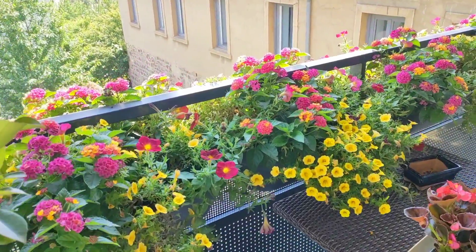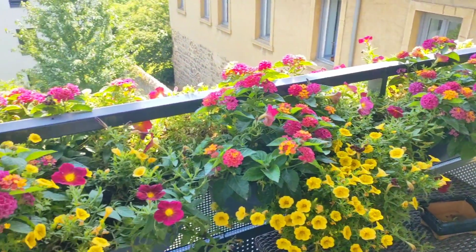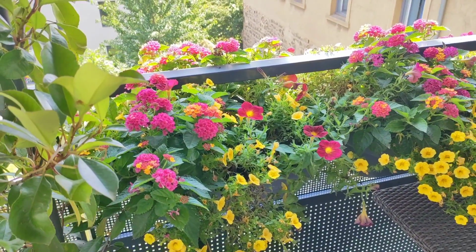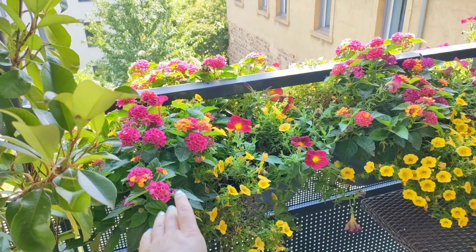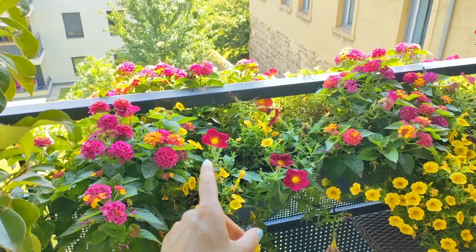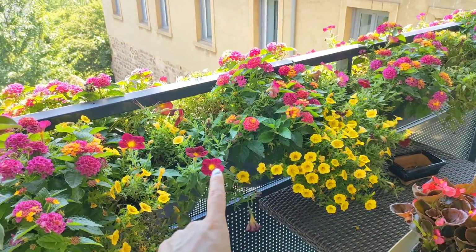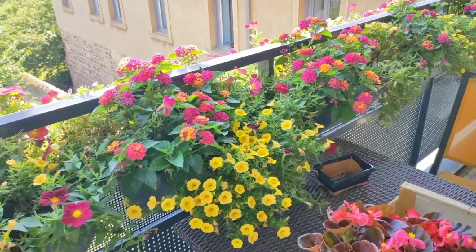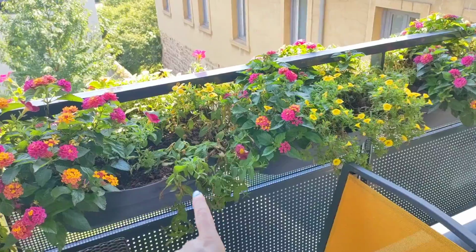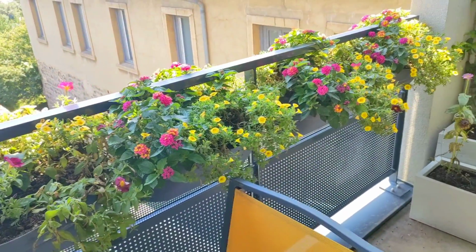Okay, so by now you probably know how their balcony looks, more or less, but just to give you a quick update, lantanas are doing exceptionally well. They are really great for a sunny balcony. They tolerate heat and drought, which we can say the same about Calibrachoa and petunias. They wilt pretty quickly, and my parents-in-law have a hard time keeping them well watered. As you can see, a lot of them are looking really sad and wilted.